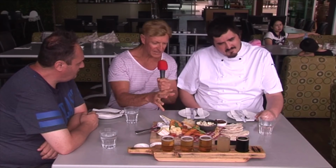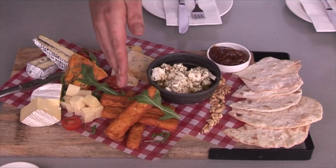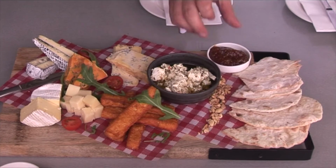Now we've got our sampler here, Mr. Dan. How are you? I'm good, thanks. Now we've got our plate here, mate. It looks very, very good. Lots of colour in there, mate. Do you want to just explain to us all the different cheeses we've got? No worries, mate. So we have here a camembert, cloth-bound cheddar, a deep-fried halloumi, some black ash brie. We have some Millie's blue. We have some British blue. We also have some marinated feta and some lovely local fruit paste.